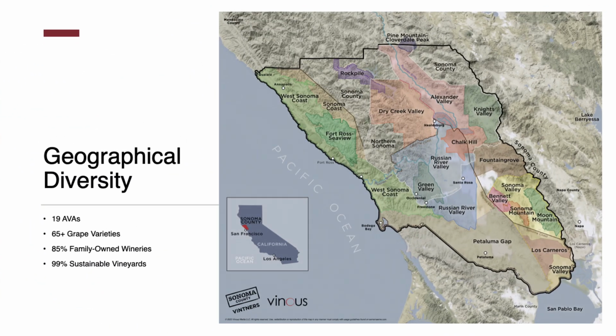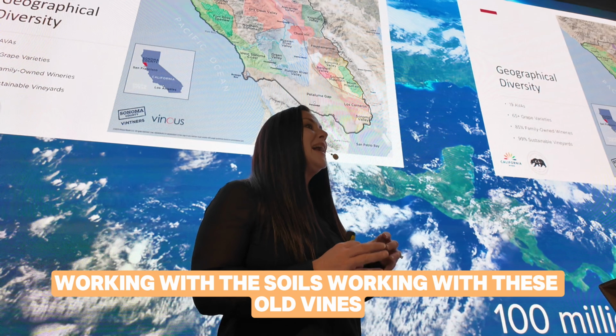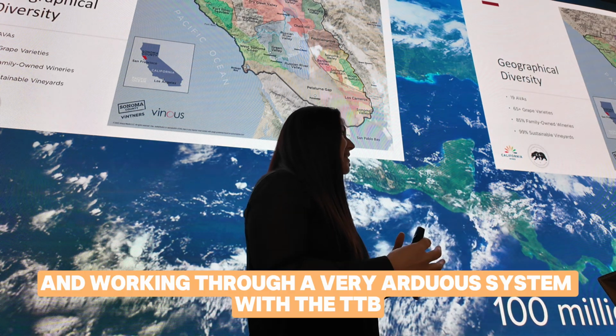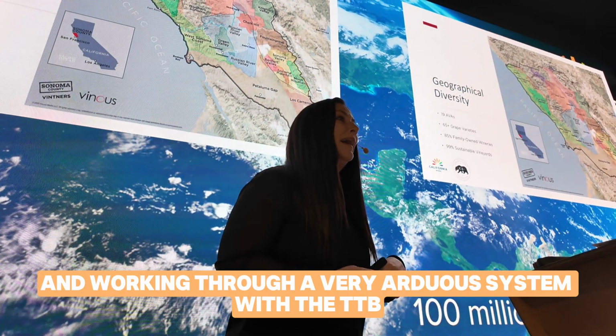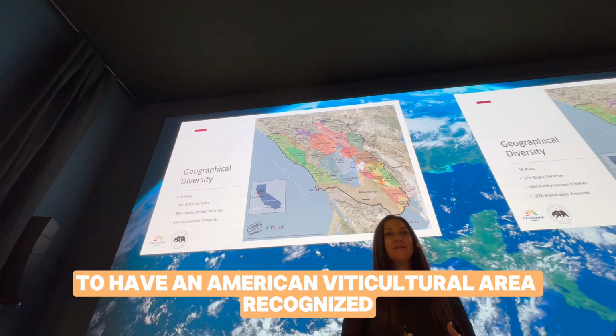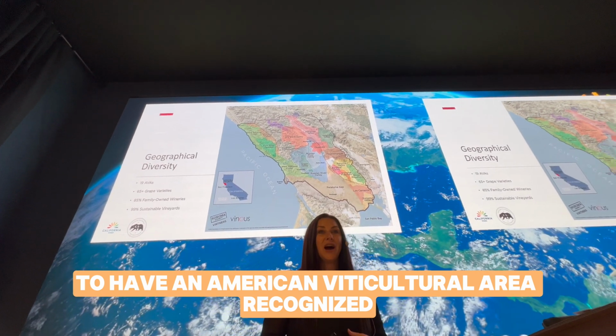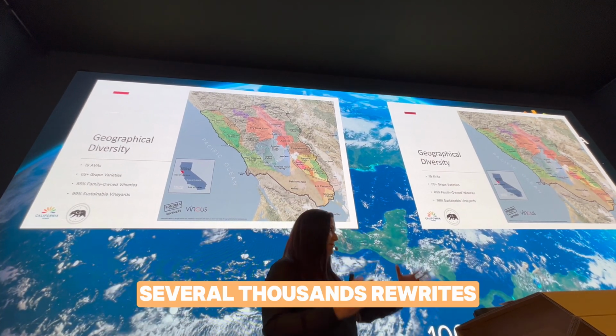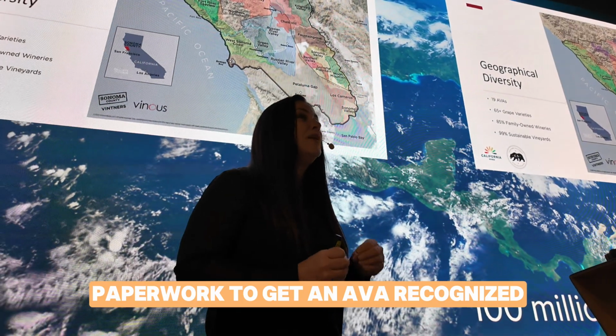We have 19 different AVAs that have been parceled out and carved out over time as our viticulturists, our vignerons and winemakers have been spending time in each region, working with the soils, working with these old vines, and understanding how each AVA differs from the next, and working through a very arduous system with the TTB, which is the federal agency in the US, where you have to apply to have an American viticultural area recognized. It takes several years, several thousand rewrites, and paperwork to get an AVA recognized.